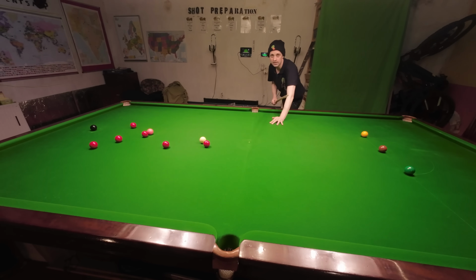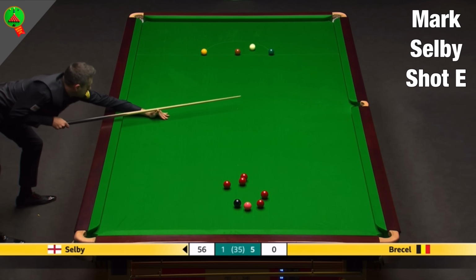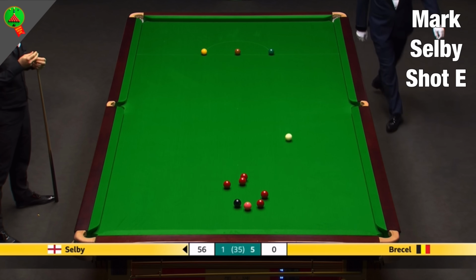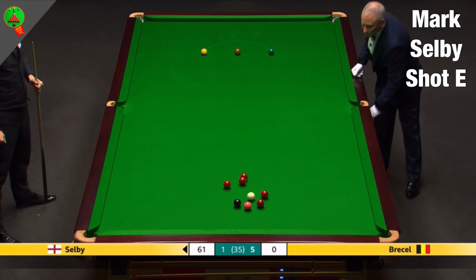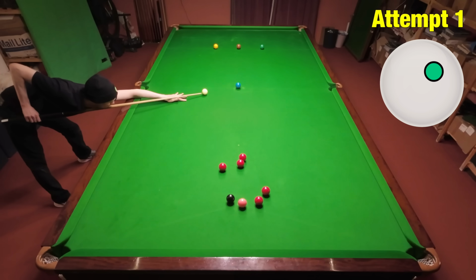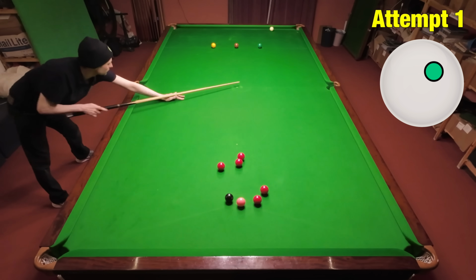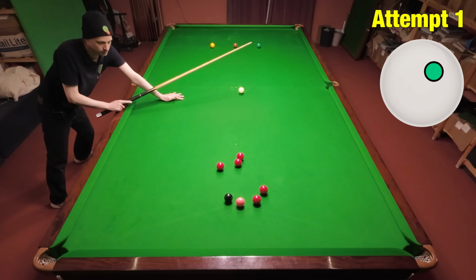Next is an excellent positional shot off the blue from Mark Selby, who's fighting back from a 5-1 deficit in the final and manages to find the perfect cannon on the pink and black to retain position. I usually find getting a precise amount of side spin on this type of shot incredibly challenging, and that was true of my first attempt.